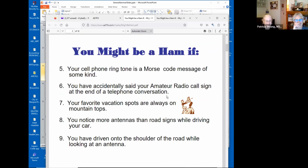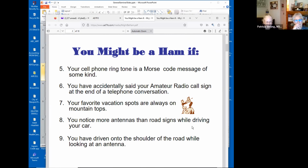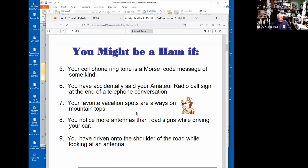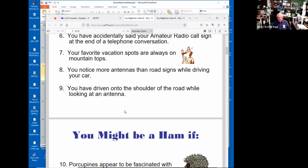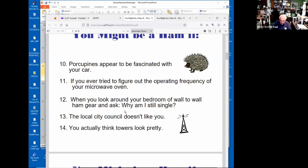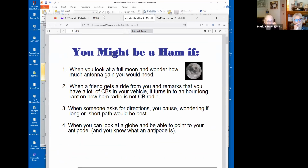You accidentally end your conversations on telephones with your amateur radio call sign. And you notice more antennas than road signs when driving on a road. So these are some of the things you might be if you're a ham. And there's lots and lots of them, but that's a fun one if you want to have some fun while you're looking at the 8007 site.